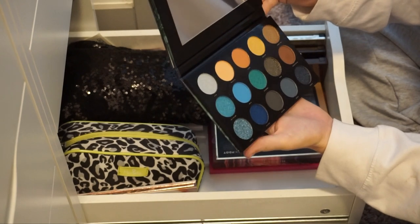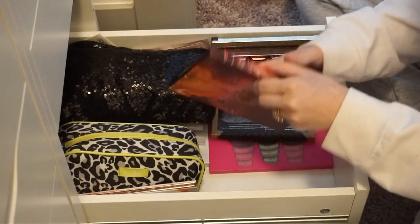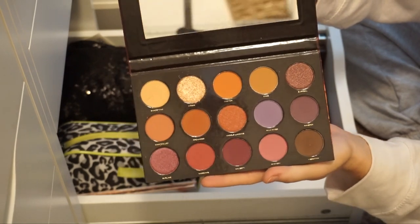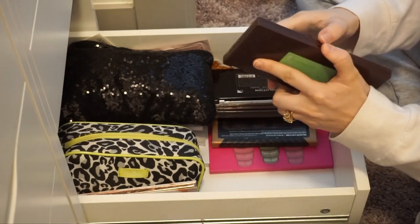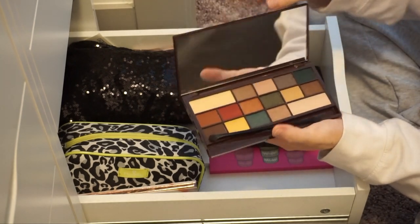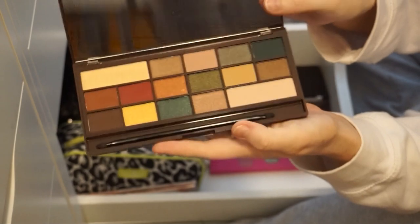alright, I have this blue eyeshadow palette. I don't like these colors, so I'm gonna get rid of it. This is just kind of a basic, like, you know, warm tone, purple tone palette. I'm gonna get rid of it. I have a mint chocolate chip palette, so let's see. Whoa. Literally never been used. Don't even know why I bought this because I don't even like it. Goodbye.